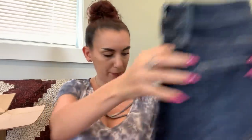Let's see, I'll do $25 on these. $25 plus shipping. Okay, so what I say, that was four. Now, one, two, three, four, and this is five. So it's five pairs of jeans.